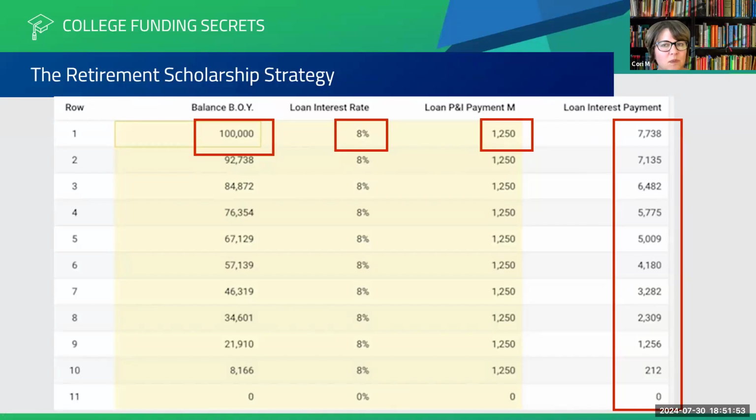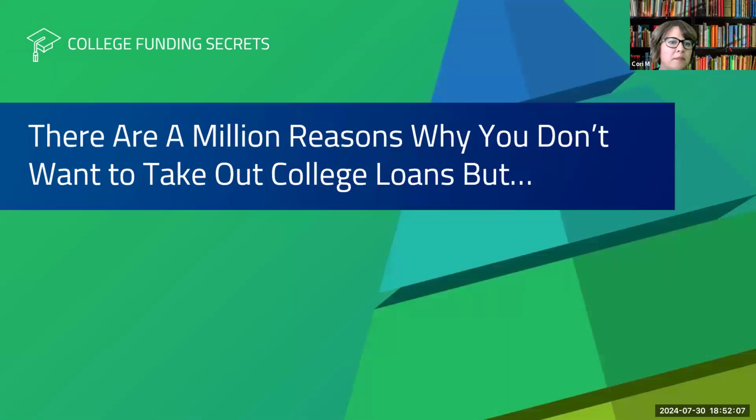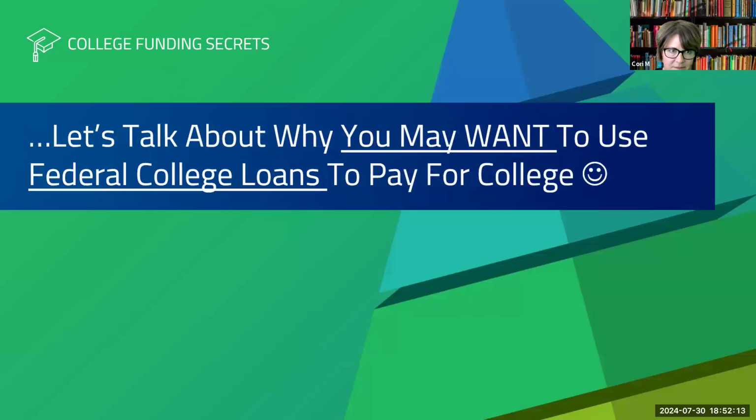So yes, this will still work if there are college loans, if the college loans are costing a higher interest rate than what you might be earning on the IUL. All right, there are a million reasons why you don't want to take out college loans. I know, but let's talk about why you might want to use federal college loans strategically to pay for college.